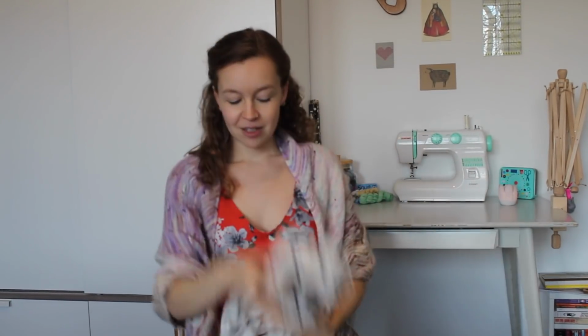Crafting mojo has not been good. I have been angry at my knitting projects. I've been angry at my sewing projects. So that has been kind of challenging. Yeah, I think that's kind of it for what I've been working on.